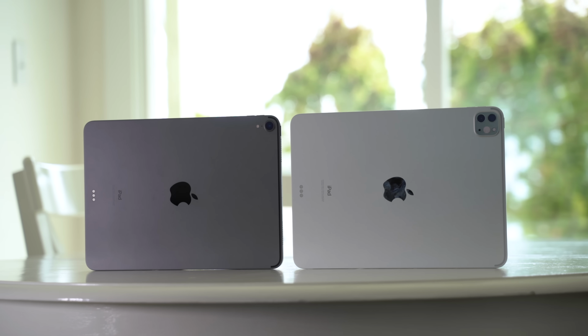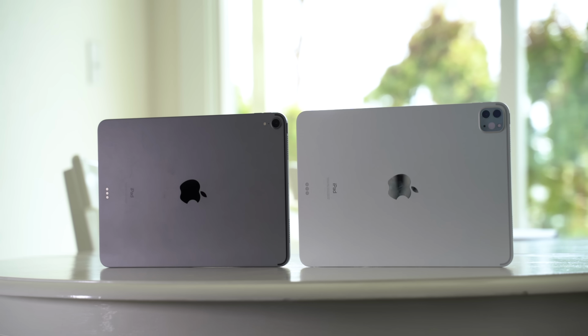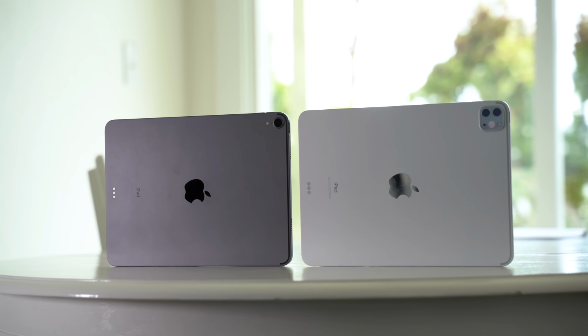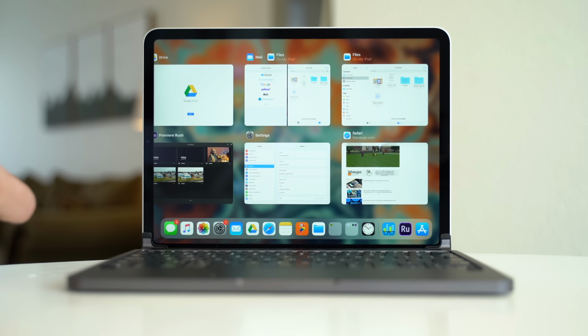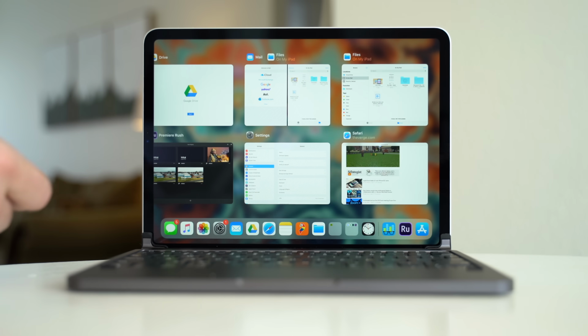So they updated it, but they didn't change very much since the 2018 model was already the best and most powerful tablet out there. What I personally believe makes the iPad Pro so great this year is actually the new iPadOS software. Here's an old clip from my very first review of the 11-inch iPad Pro, only a couple of weeks after its release, before the introduction of iPadOS.